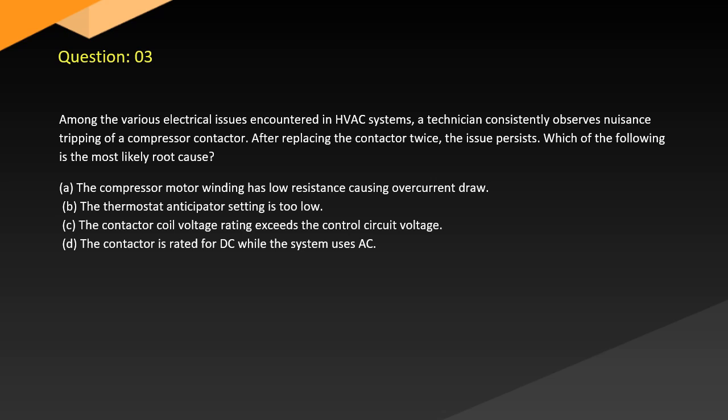Question 3. Among the various electrical issues encountered in HVAC systems, a technician consistently observes nuisance tripping of a compressor contactor. After replacing the contactor twice, the issue persists. Which of the following is the most likely root cause? A. The compressor motor winding has low resistance causing overcurrent draw. B. The thermostat anticipator setting is too low. C. The contactor coil voltage rating exceeds the control circuit voltage. D. The contactor is rated for DC while the system uses AC.